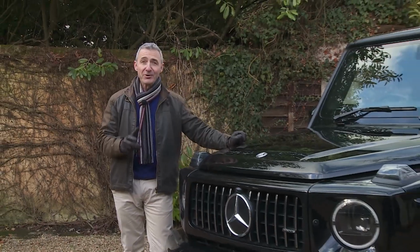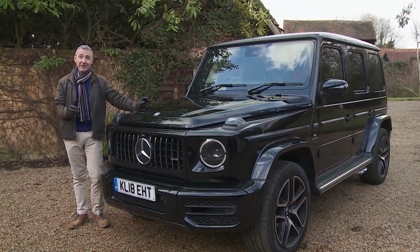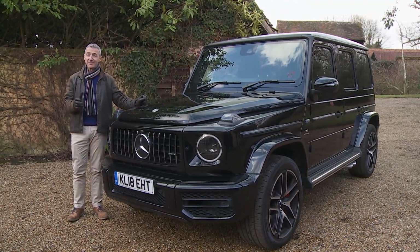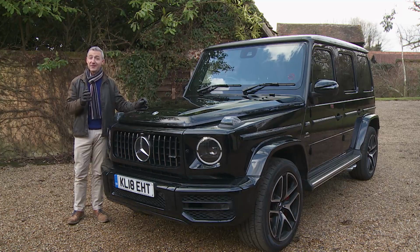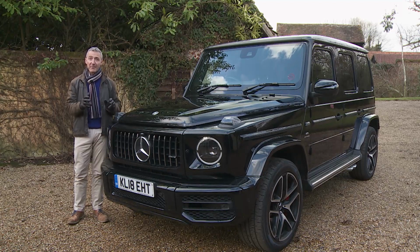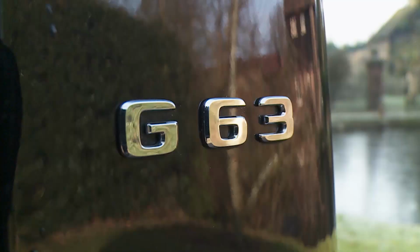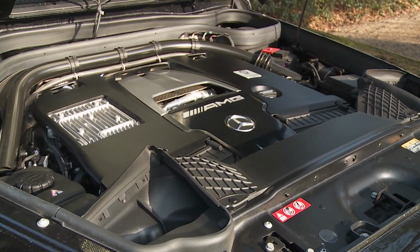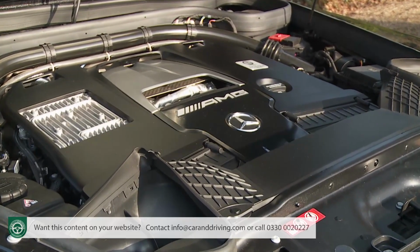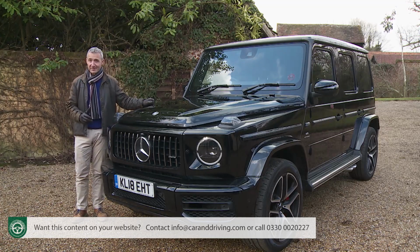Hand-built by Steyr Puch in Austria, this is an exclusive car, which, as you've probably already guessed, means that it's going to cost you a suitably exclusive price. Things kick off with the G350D straight 6 diesel variant, which from the launch of this improved model cost £94,000 and is only offered in our market in AMG line trim. Here though, we've opted for the Mercedes-AMG G63 4-litre petrol twin-turbo V8 variant that over 60% of G-Class buyers in this country choose, which from launch costs from just over £143,000.